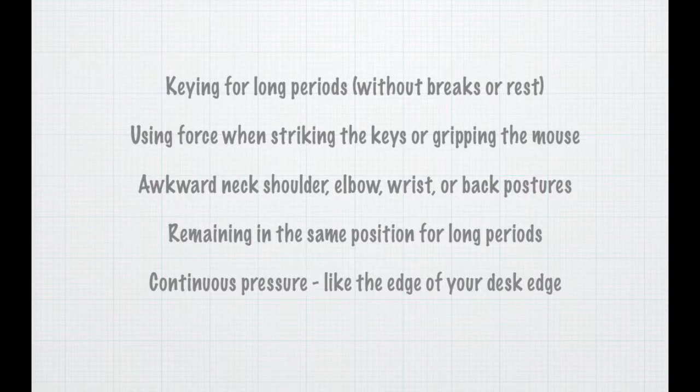And lastly, continuous pressure. If you are in that position and you find yourself in such a way it's arranged so that the desk is maybe in an awkward position, and it's putting pressure on some part of your body, even if it's your wrist, if it's your hand, if it's your fingers, if it's your elbow, that's not a good thing for our body. We want to stay healthy and safe.